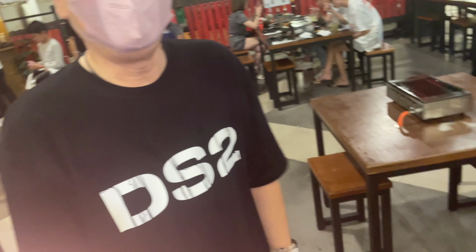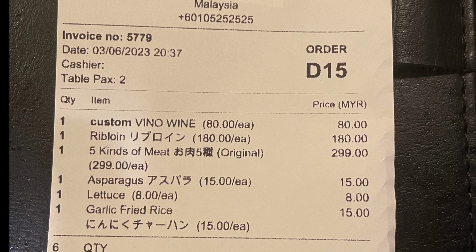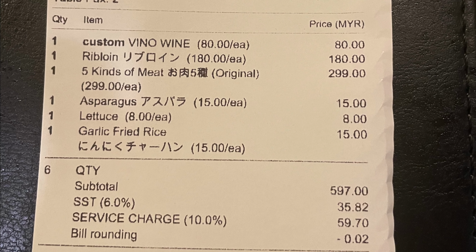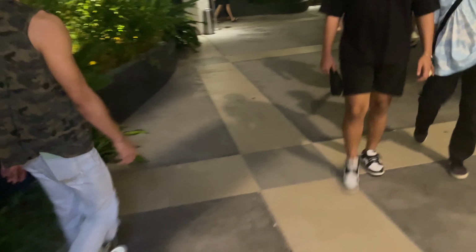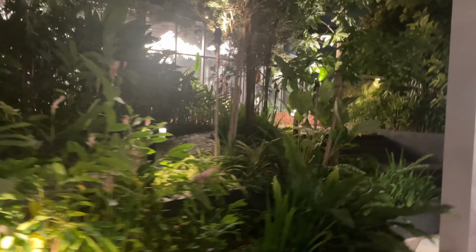So that was the bill for both of us. It came to 692 ringgit. Cheers. The Japanese were very polite. The head chef himself came running after us to thank us for coming to his restaurant. Arigatou. Thank you.